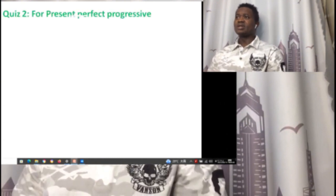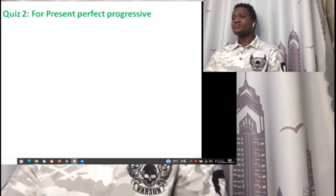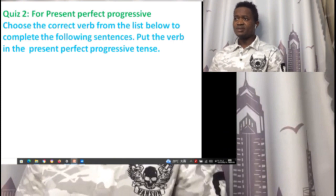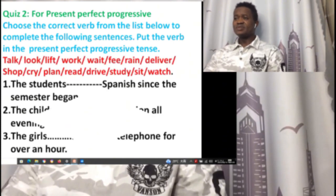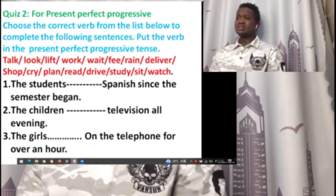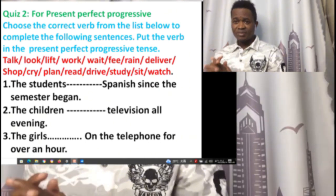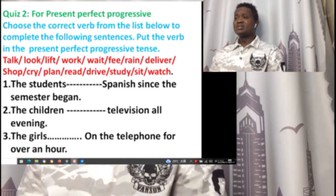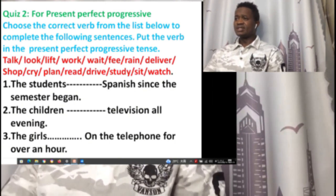Quiz 2 for present perfect progressive. Just read the instruction. These are words, these are verbs. Just go over this from 1 to 3. Just fit these verbs into these blank spaces. You know what I mean? Just do it to check your understanding. That's the most important thing.